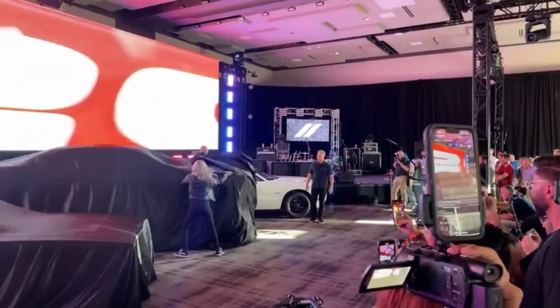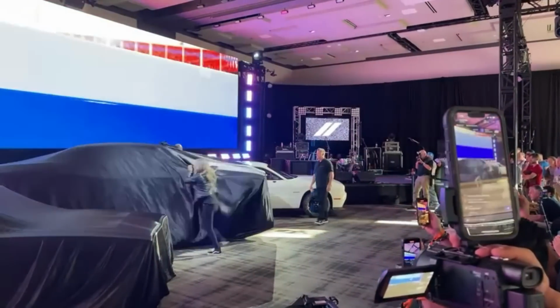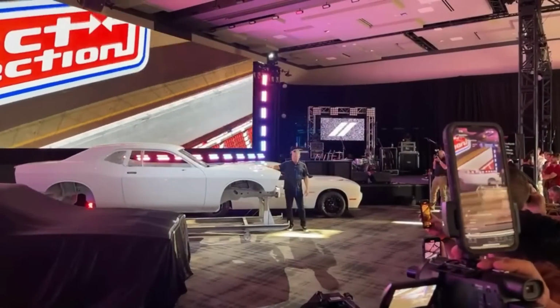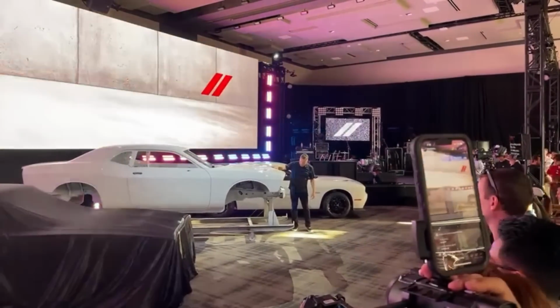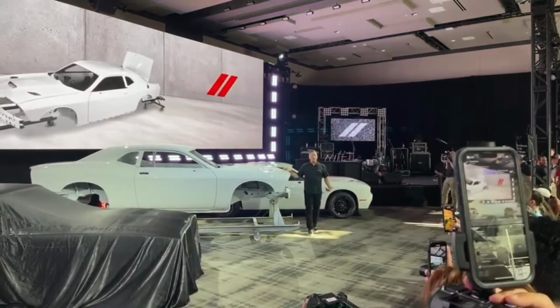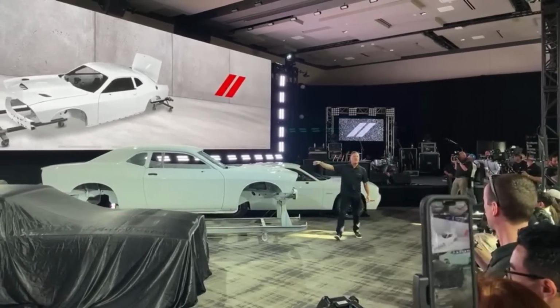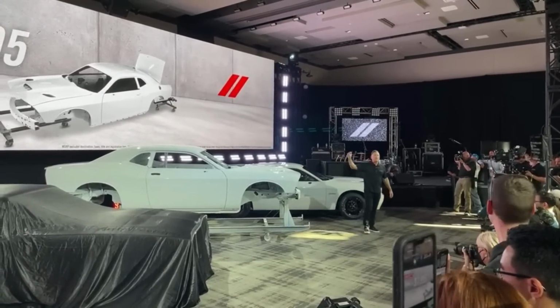Now, as we jump into the next offering, it was basically a shell of a Challenger for $8,000. So you can buy a Challenger shell and paint it whatever color you want, all that kind of stuff. And that's literally all it was, just a body of a Challenger. So if you are somebody that wants to build a race car, you like the way the Challenger looks, maybe this is a viable thing for you. But once again, for the vast majority of us out there, 98%, 99% of people, this offering really won't mean a whole lot to us.